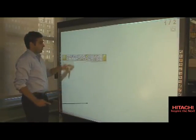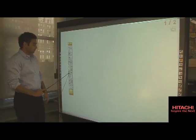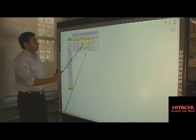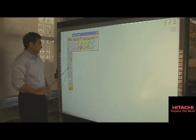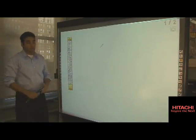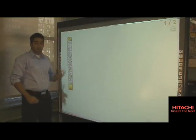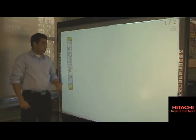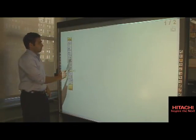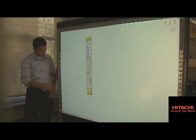And collapse that menu back, and it's drag and drop customization. I don't like this pen per se, I can just drag it off. If I want to put a new pen on there, say this red one, I just drag it on. This toolbar can be saved as a profile, so I can have my own personal customized toolbar. Another instructor, another teacher, another presenter can have their own toolbar. A student can have their own toolbar. Also, the software functions can be controlled from these 24 customizable function buttons.